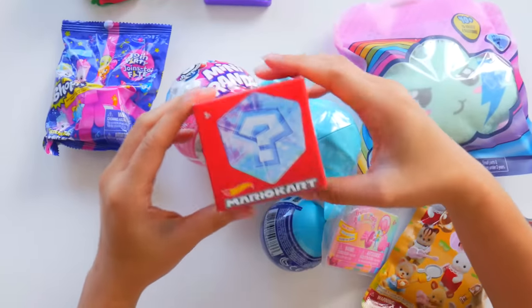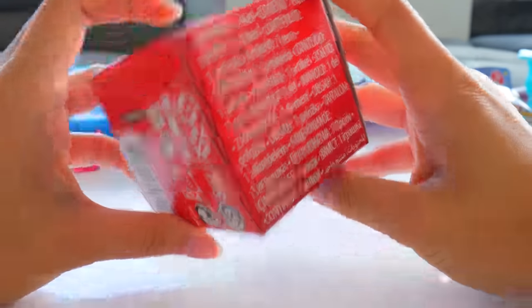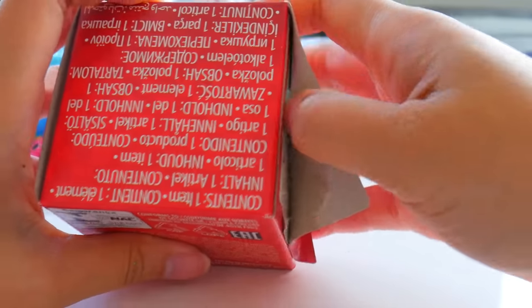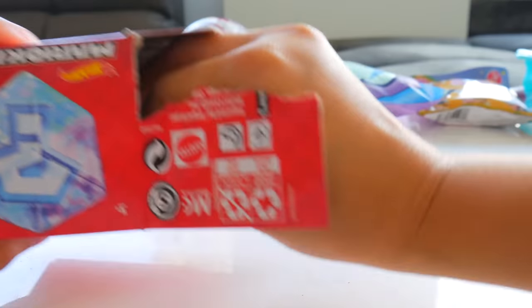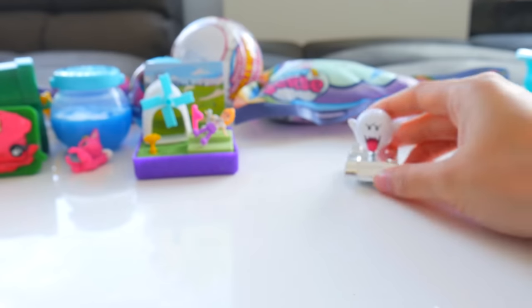Let's open up the Mario Kart, ooh, Hot Wheels figures. Ooh, which one am I going to get? All right, Mario Kart figures. Oh, I haven't played Mario Kart for a while. I wonder if they came out with a new one. A new version of Rainbow Road? It's Boo! That sneaky Mario Karter.